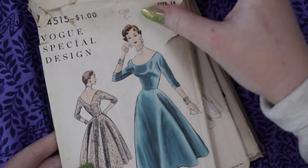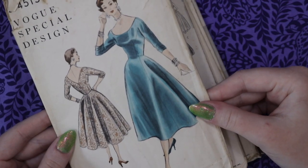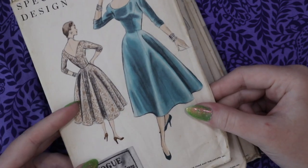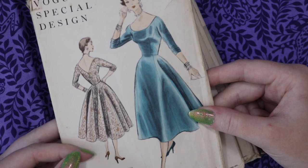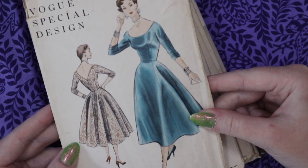Here we have a Vogue special design, which has clearly been used and loved. The tissue feels quite puffy, and it looks a little bit tatty and rusted around the edges. This is a Vogue special design, and it is copyright 1954. This is a beautiful flared dress. It's relatively flat in the front, and then the back flares out beautifully. It's got a low V in the back, and then the front has this scoop neckline.